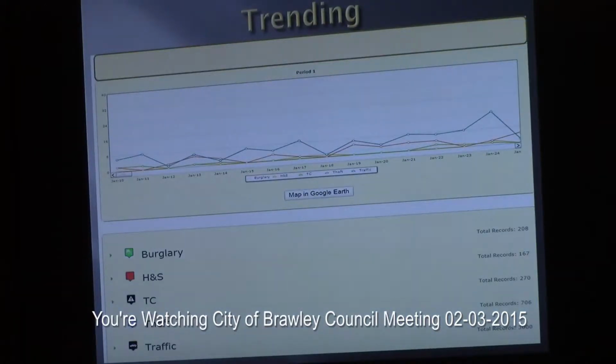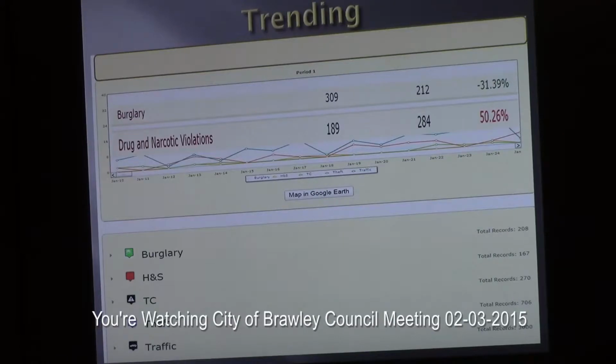All right, so certain things we're going to be looking at and trending. Over the course of those two periods that we compared, we had a huge drop, a 31% drop in our burglaries. That covers businesses, residences, and vehicles that were broken into. Our drugs and narcotics, and this is actually the arrests that we're making. There's been some recent legislation change in California. I attribute it to people being less afraid of having drugs on them. A lot of felonies got dropped down to misdemeanors.